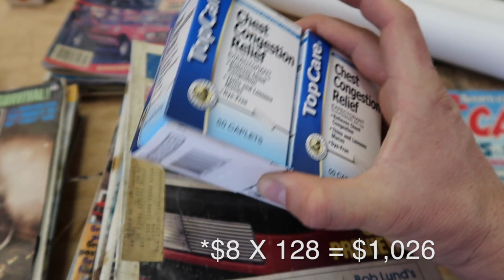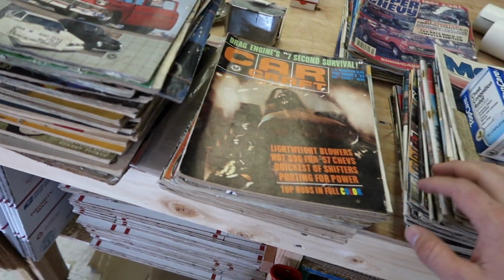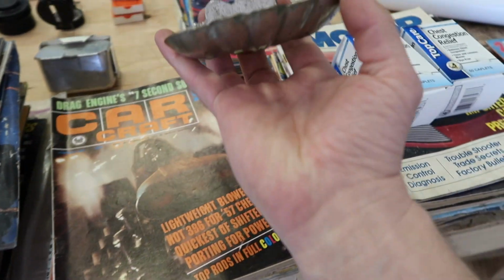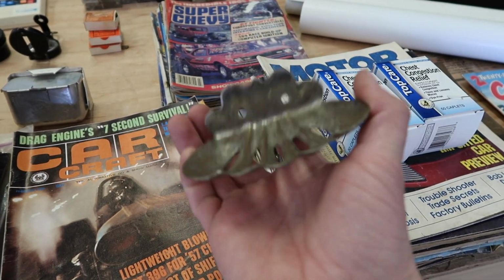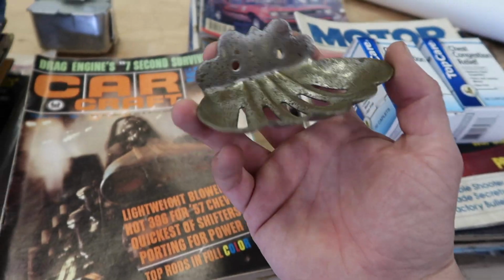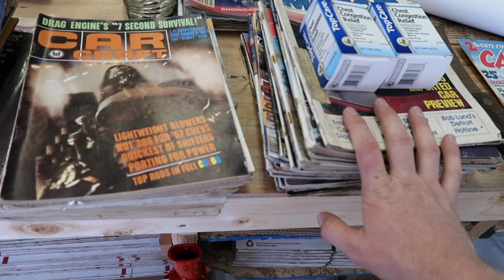So not too bad. And for the whole lot, including this soap holder, which will go in my antique booth and which I'll sell for $6 or $7, when all was said and done, I spent $60 on everything.